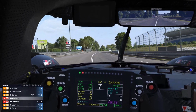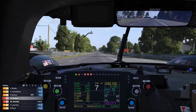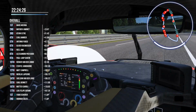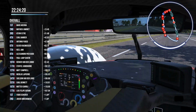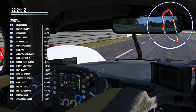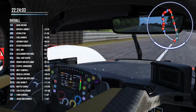The number 4 Porsche is gaining a couple of seconds now. That last lap. On board with the number 4 Porsche, this is Matthew Jaminet. Again in second place, just 13 seconds behind, as he arrives in the first chicane of the Mulsanne Straight.